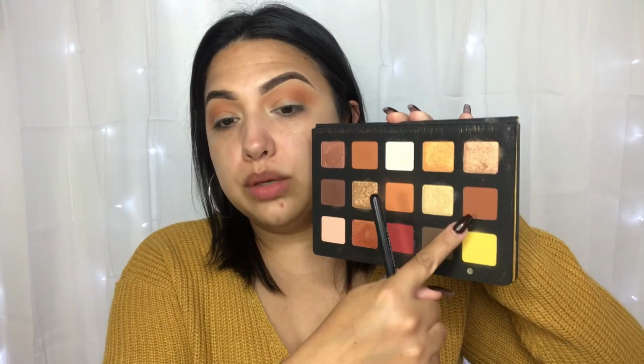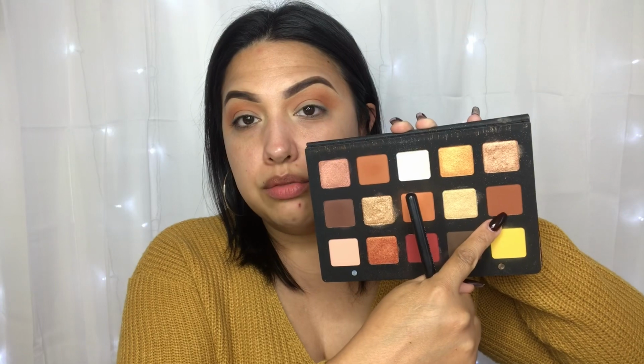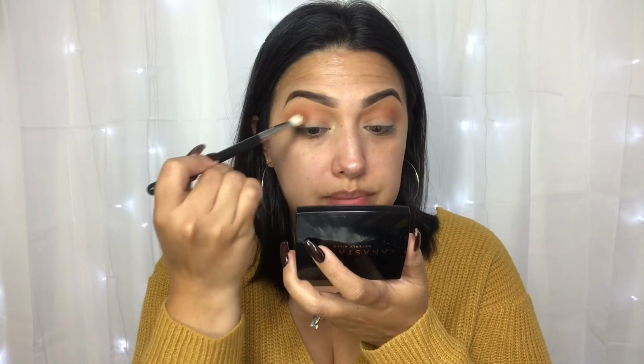The next shade that we're going to go in with is this one right here. And I'm just going to take that on a fluffy blending brush. This is the C441 Pro Blending Crease Brush. I believe this is a Coastal Scents brush. It doesn't have the brand name on it, but I think that it's from Coastal Scents. I'm not 100% sure. And this is just gonna go more in the crease and into the socket. So I'm gonna buff that in right in there, very softly, and then just intensify it little by little.